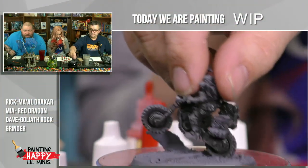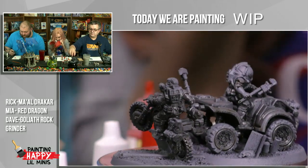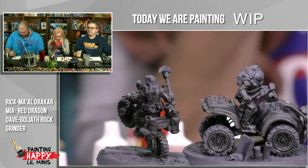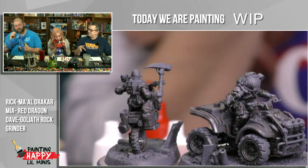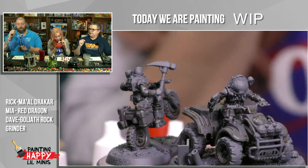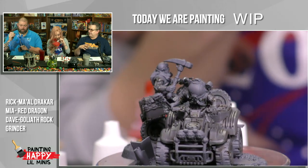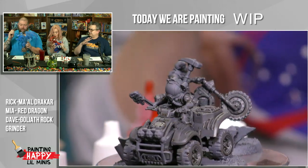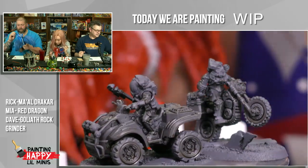Cat's over here saying, Dave, maybe I missed it, but why did you do a wash before you started all the dry brushing? Basically, the wash was to darken the gray primer, the gray spray, and also using the brown over the gray to give it a bit of a dirtier undertone sort of thing.